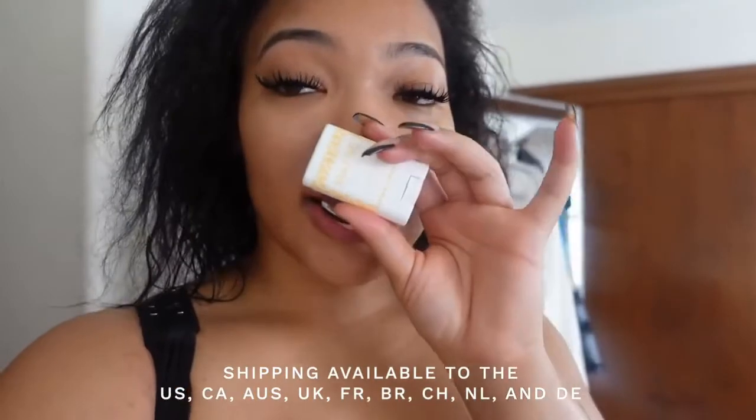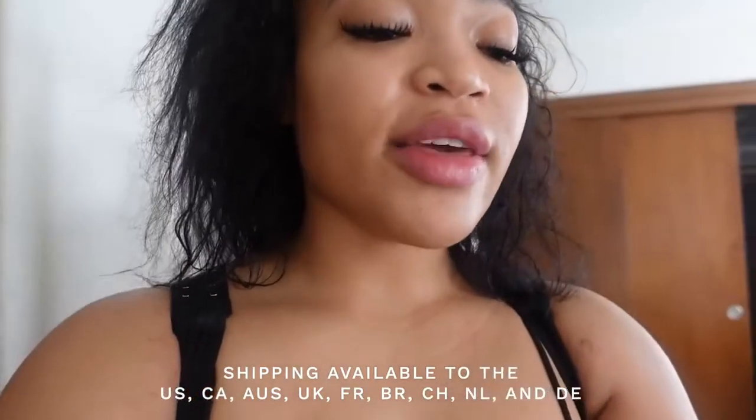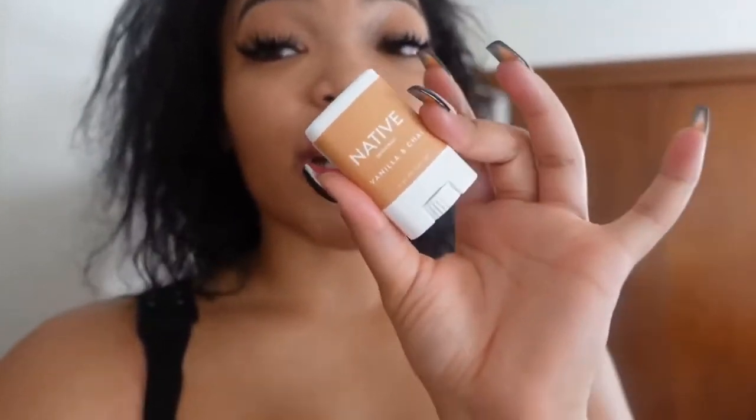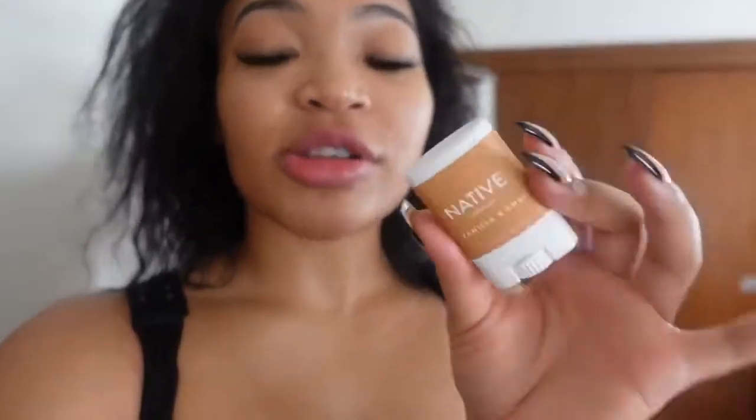I have to go back and get the full version of the sugar cookie. And then they also sent me a vanilla chai. This one smells really good, literally exactly like vanilla chai, and I've been into chai lattes lately, so that's really up my alley.